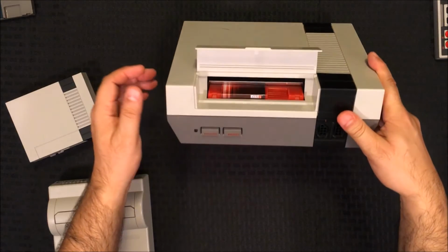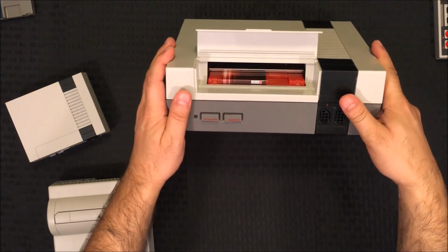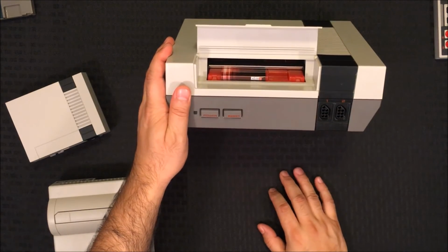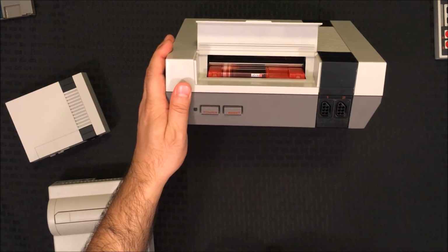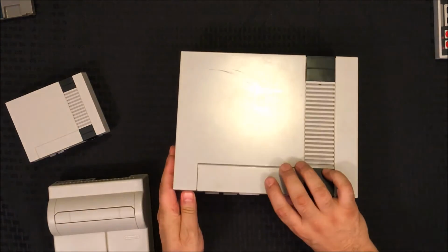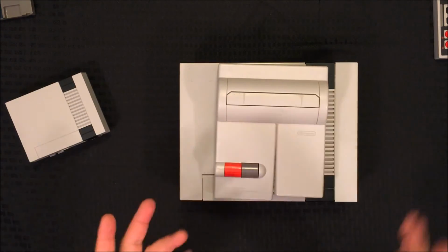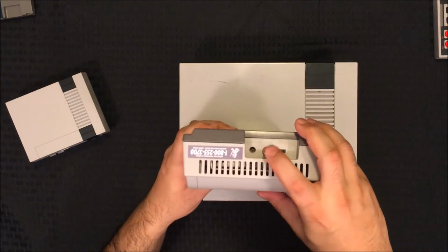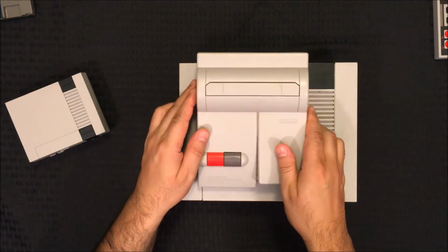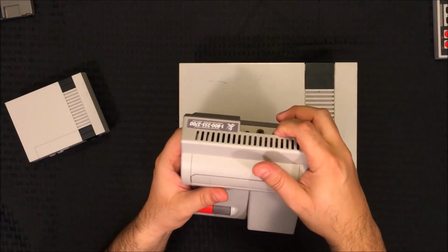It was a lot more reliable because the pins would bend on this eventually, and after a while you would run into a problem where you put in a cartridge and it wouldn't load, and that's where you get the whole blowing on the cartridge, it's dirty, etc. But really it was just bent pins, and to avoid that problem they went this route where it was top loaded, so that was really cool. What was really bad about this version is it only had RF out for some reason, which is really weird because in Japan they also redesigned the Famicom exactly like this, except it had AV out.